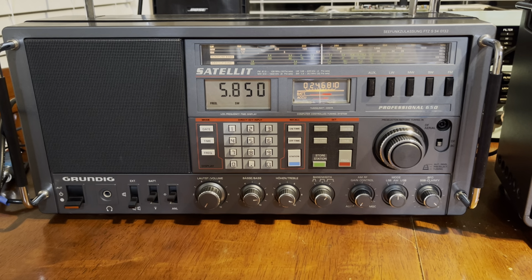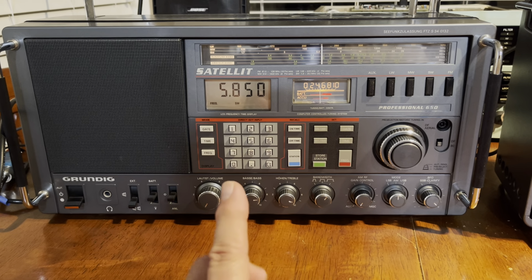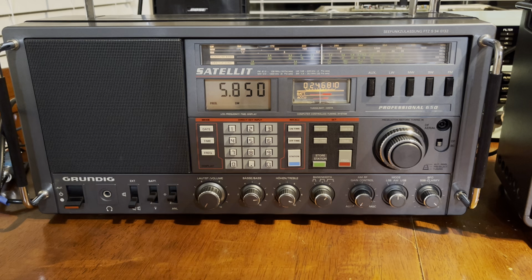Anyway, so, yeah, we already know, or at least I know, the Sony is awesome. And this is working great, too. I had actually read a couple of old reviews on this Grundig, and they didn't have a lot of good to say about it. The guy that wrote the review, I forget which magazine it was, said he didn't like the filters or the filter selection or something like that. And I'm like, I love the filters. I think they work great.